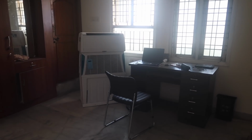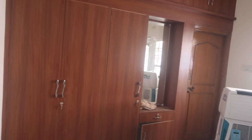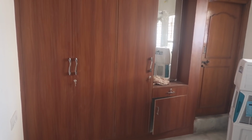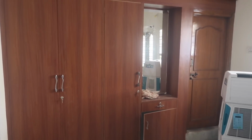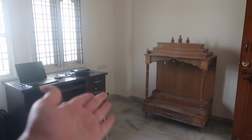because summer's coming up. And yeah, this is like a guest room actually, so it has all the wardrobes built in, and this is what it looks like. And we're still going to keep the puja set up here.